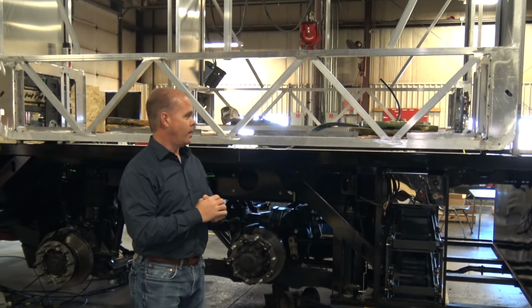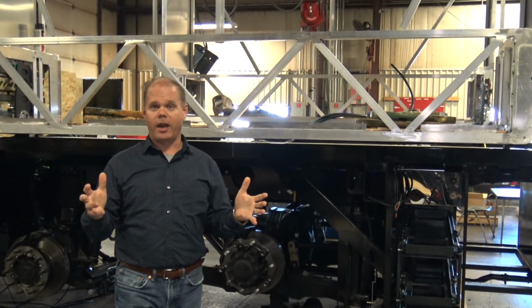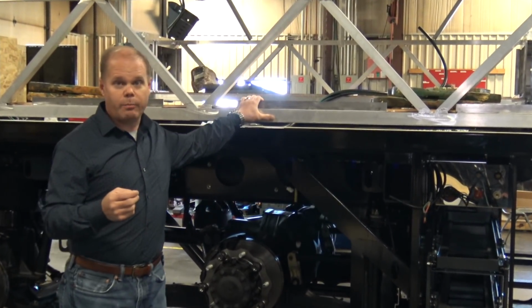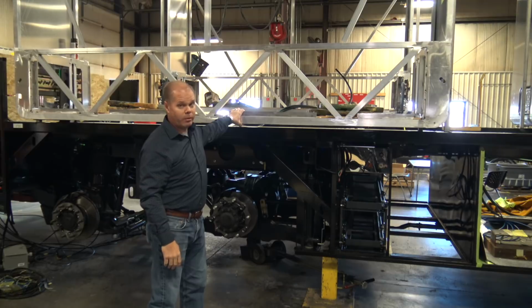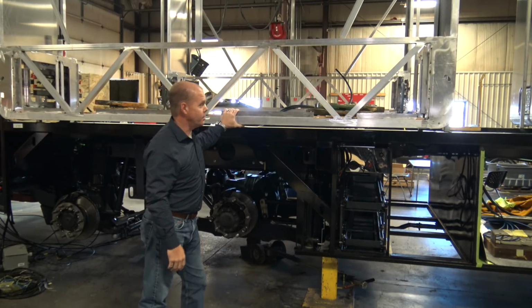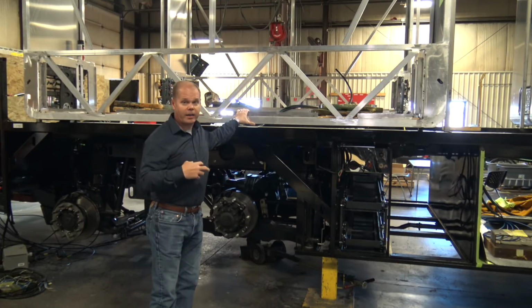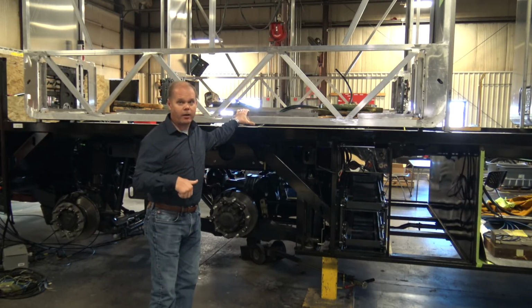And one of the things with these slides, slides will have some occasional problems. For us, it's usually a limit switch or something simple, and there'll be an electronic way around that through a manual override, and we have those in the system. Worst case scenario, if we had to, these can be moved in and out manually, just like you see here. So we can get you back in a safe operating condition, get you back on the road, and you can enjoy your coaching.